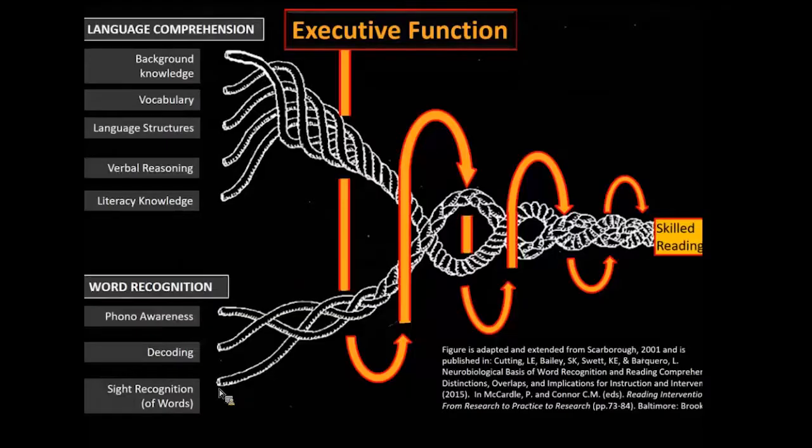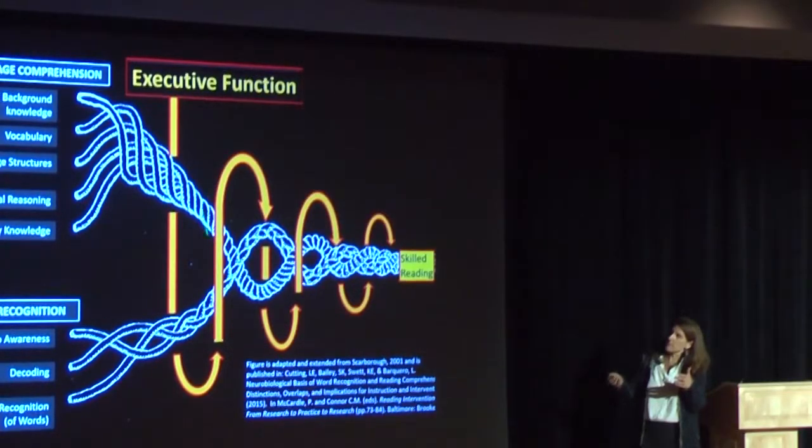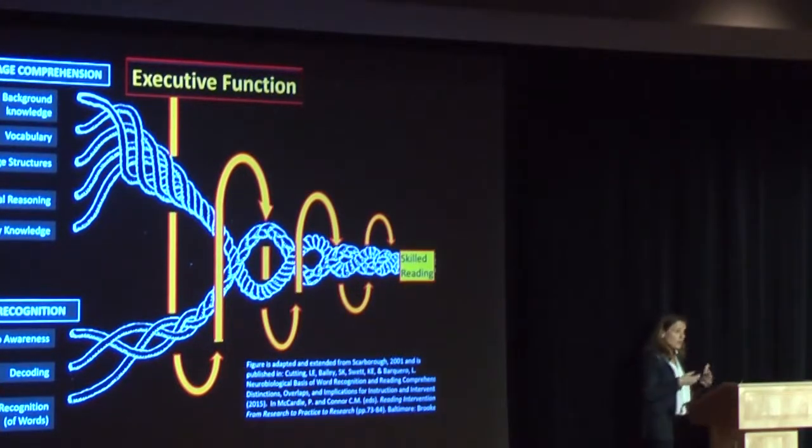So executive function has a role in predicting the outcomes of reading. I'm going to skip this for right now and just show you how this fits in, at least how we conceptualize it fitting in with this rope strand. The idea is that you have the top strand and the bottom strand, as we've talked about. But then there's this third area, executive function, which we have hypothesized helps intertwine all these different skills together. So this plays an important role in helping these different skills intertwine together.